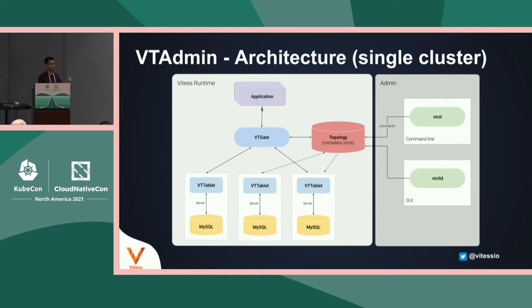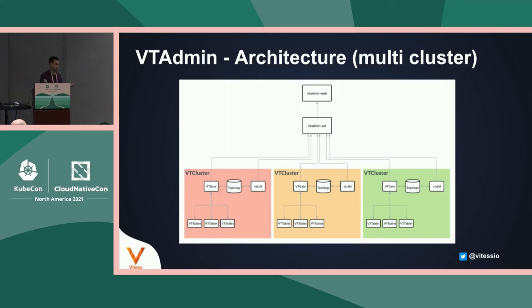VTAdmin is going to sit in front of these VTCTLDs and allow you to manage multiple completely isolated deployments at the same time. So that looks like this. We took that one chart and shrunk it down and stamped out two more of them, and we have a single VTAdmin API and VTAdmin web that sits in front of all three clusters. Where this is useful, just as a trivial example, is if you have prod, dev, and QA, you would like them to not overlap and not clobber each other. So you can have them completely isolated from each other and then stick a VTAdmin in front, with admin traffic flowing only one way, and application traffic being completely separate.